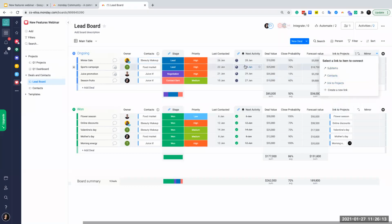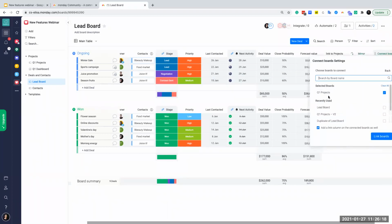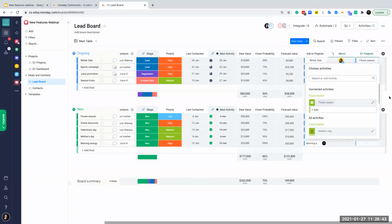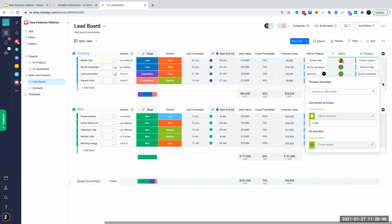So I already have this, but I'll just show you as a new link. I'll select the board. I want this to be connected to my Q1 project. And if you want to have this two-way linkage, in which I have a link here on this original board and also on the destination, add a link column on the connected board as well. Once this is set up, I can come in and select which column I want to mirror. So let's say I want to mirror the people column, and I can click here and say, I want to see this item, this item, this item, and so on.